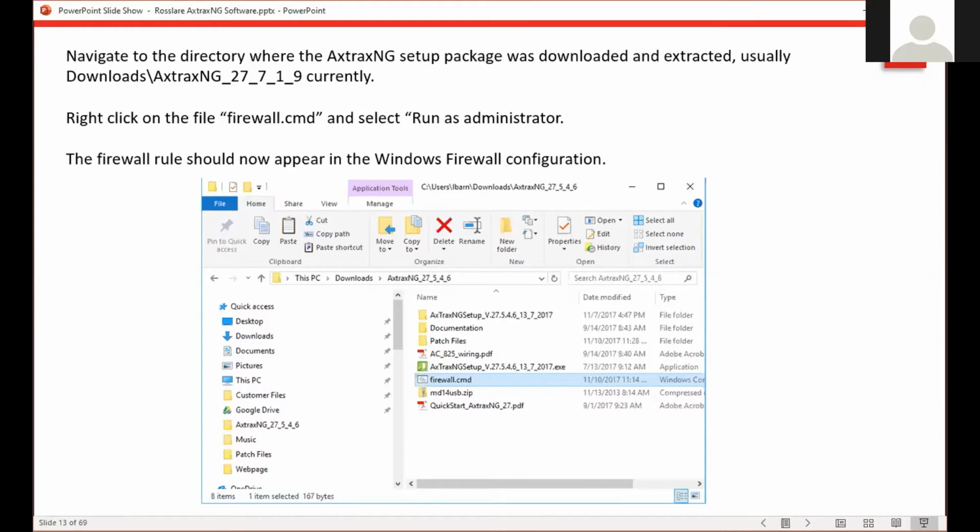So on occasion, that script will not work. The instructions on how to do it are also included in here. Or again, give us a shout and we'll walk you through it.